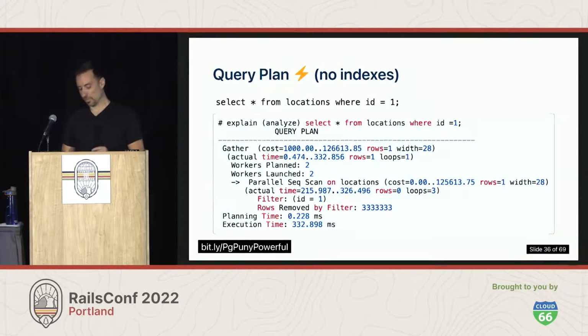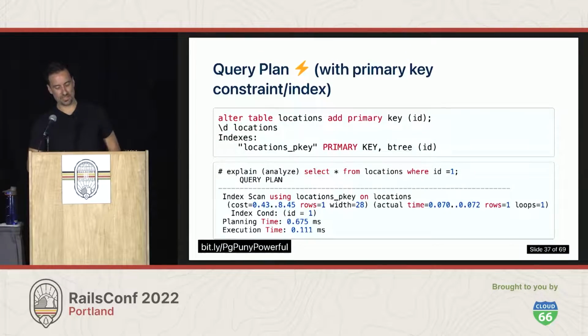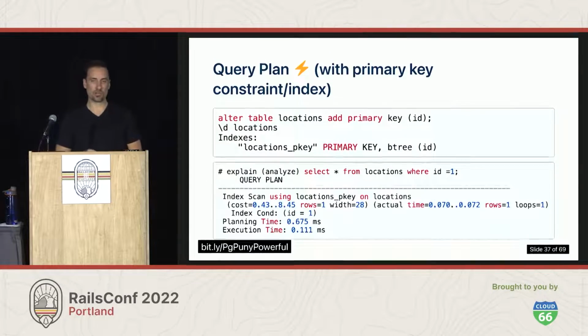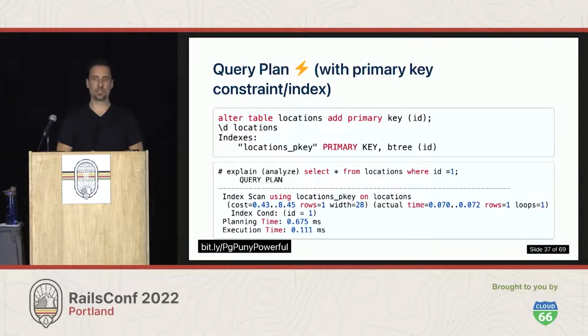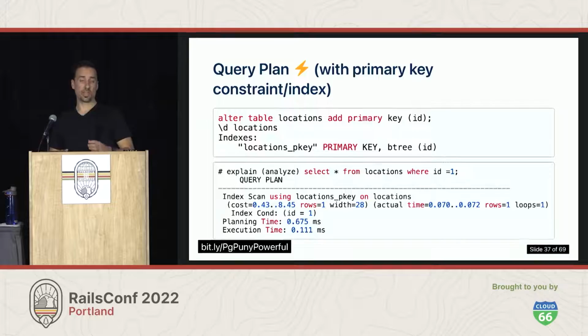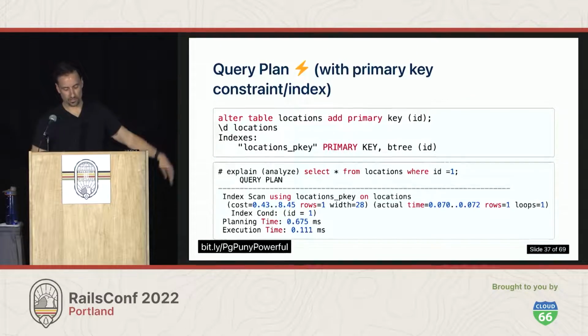So what if there was a way we could do that more efficiently? Well, there is. It's called indexes, which you may be familiar with. Typically when you set up a primary key constraint on a column, and typically in Rails we do have ID primary keys, we would have an index for that primary key constraint. So what I did was just modify this locations table to have that. ALTER TABLE locations ADD PRIMARY KEY, and then in psql, we can do \d locations, look at the table, and we'll see that it has this index now. That's in this first box, just to show you the index is there.